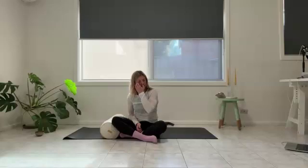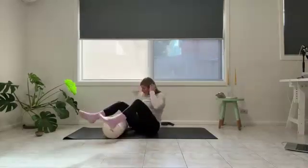Deep breath in. And take one more little sip, noticing the belly swollen with breath. And then part your lips and let that go. Let's place the feet down onto the floor.